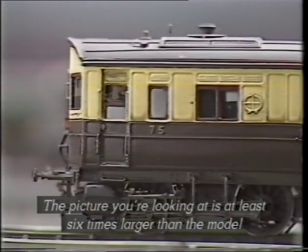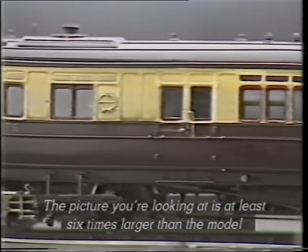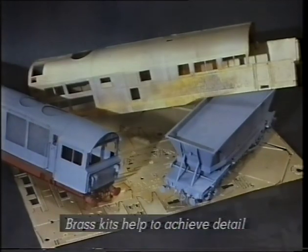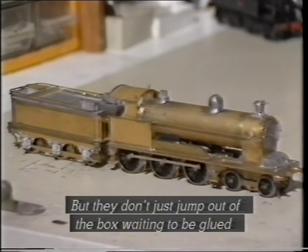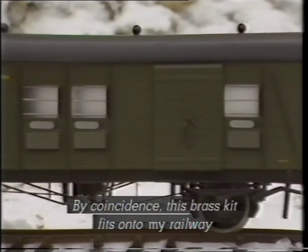The picture you're looking at now is at least 6 times larger than the model itself. Brass kits help the beginner to achieve good detail, but don't be fooled. They don't just jump out of the box waiting to be glued together. By sheer coincidence, this brass kit fits onto my railway.